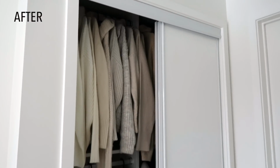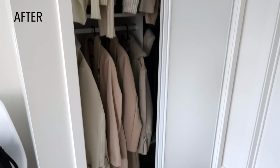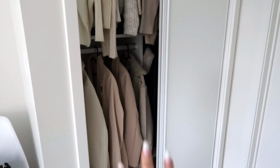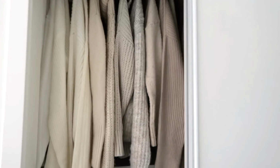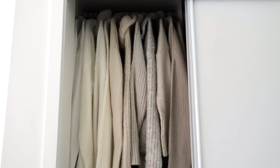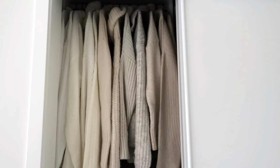Okay, so in here, as you guys saw, I organized all of my sweaters on the top left, and then I did my jackets, but everything kind of corresponds with the color. Look at my rainbow, you guys. Oh my god, what a colorful rainbow. Like, look at all those shades.